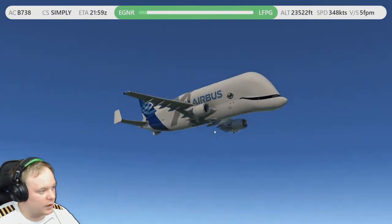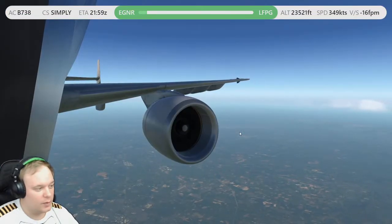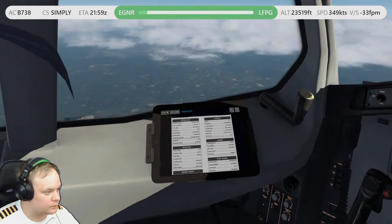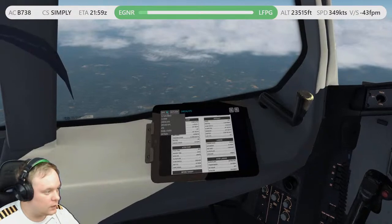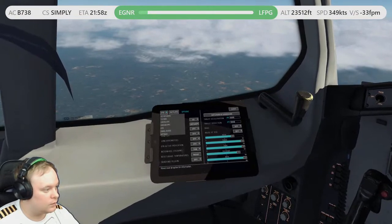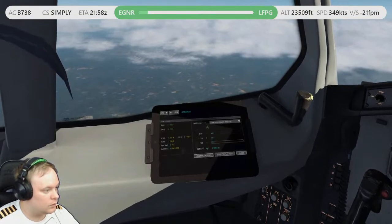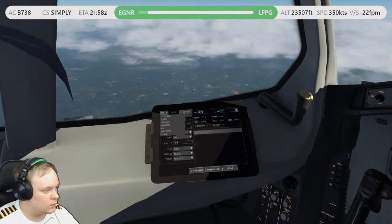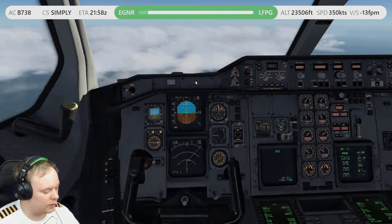I need to set it up properly, like I need to do all my cameras and stuff, because at the moment I don't really have many cameras for you guys. Good plane though, I'm really enjoying it, really like it. No idea how to fly it, but we really like it.